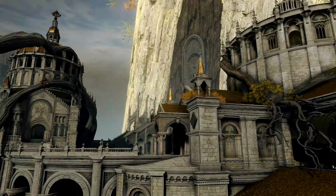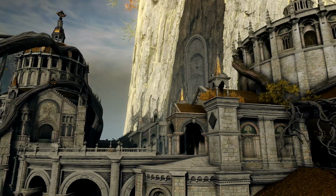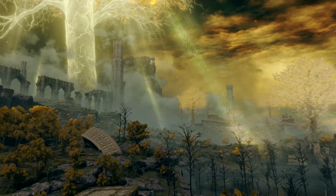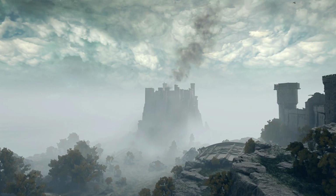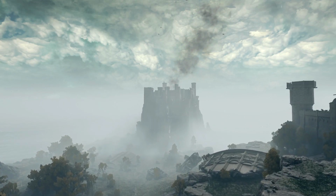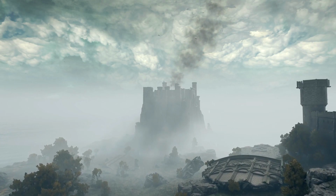When I am not making videos about the world and story of Elden Ring, I work as an architect, and I thought it would be fun to bring the two together and use my architectural knowledge to explore the architecture of Elden Ring. I'm starting with Castle Morne because not only is it likely one of the first major locations players will reach, but it is also a fairly clear example of Romanesque architecture. Let's get into it.